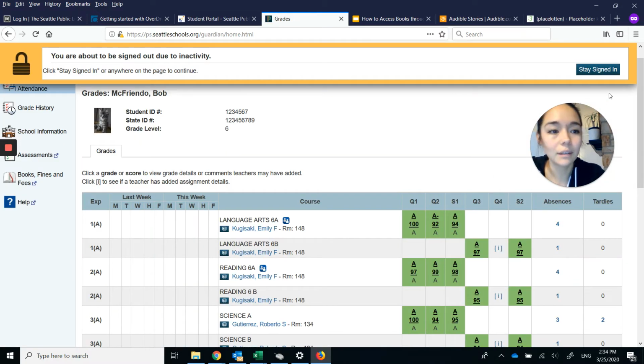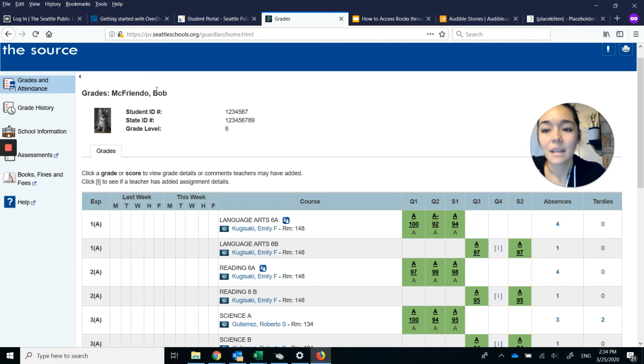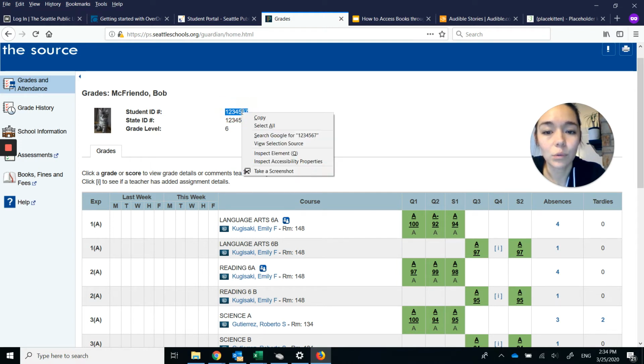And when you get in, you're going to see your student ID is right here. This is my fake page for Bob, okay? So you don't want the state ID. This longer one is not the one we want. We want the student ID. So I want you to click and drag to highlight that, and then you can right click to copy that.